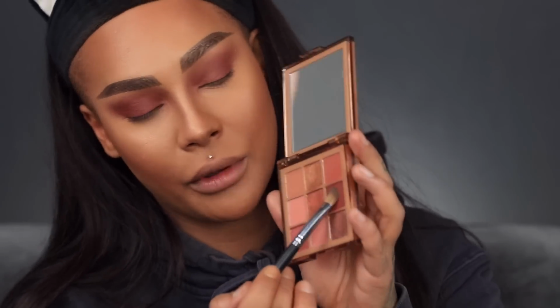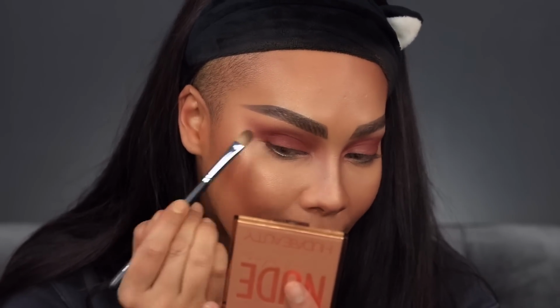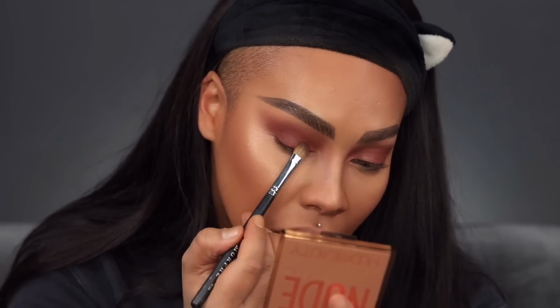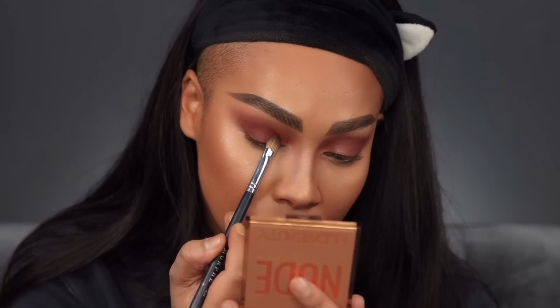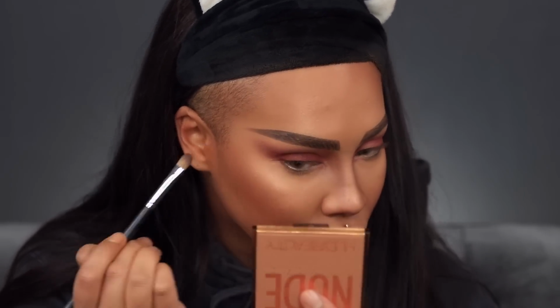I'm gonna take this Morphe M166 and I'll use that to put the shape in with this guy. Same color, but now we're using a stiffer brush, so it's gonna be more pigmented. I'm just kind of tapping it on. That's why we put it down first with the blendy brush, so you can just flick it around and it'll blend in, easy peasy.